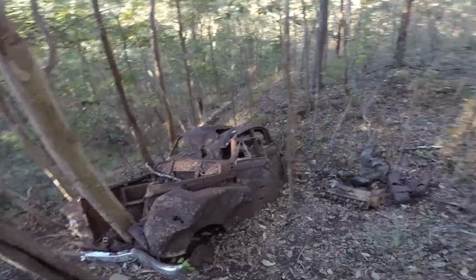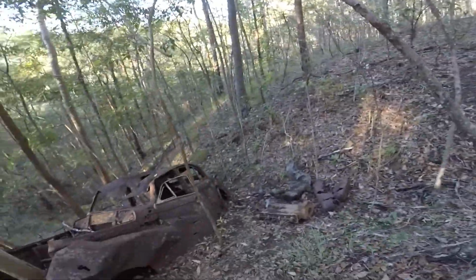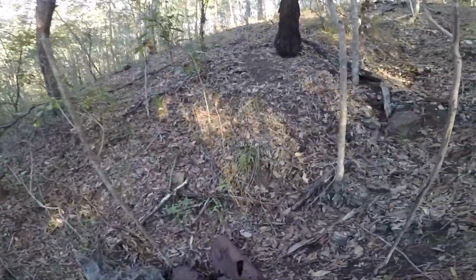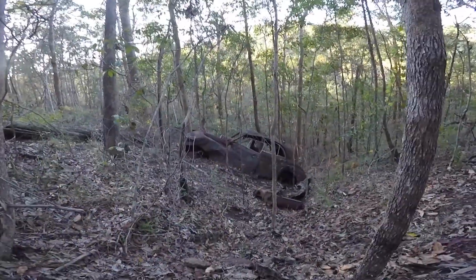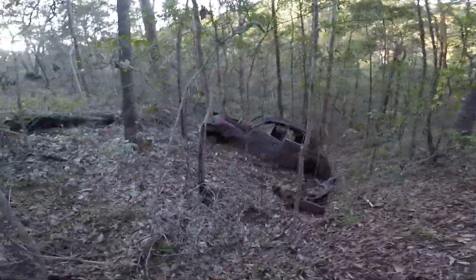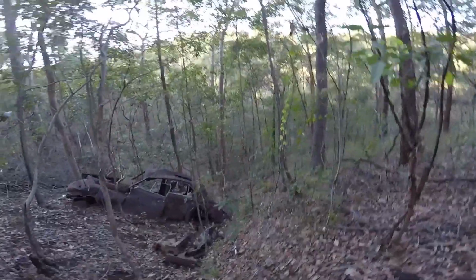I think best composition is going to be down from below, I reckon. Oh yeah, bugger, just barely cut my leg on a stick by the feel of it. Not a bad little composition from there, but that bloody tree's in the way, that bloody little thing.